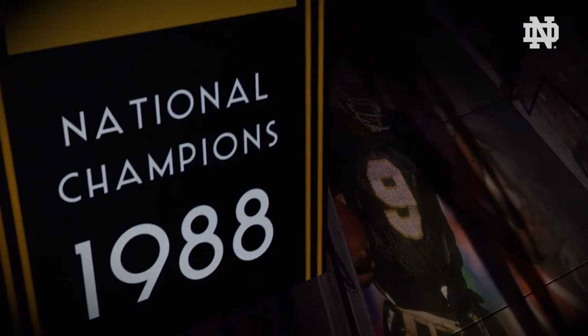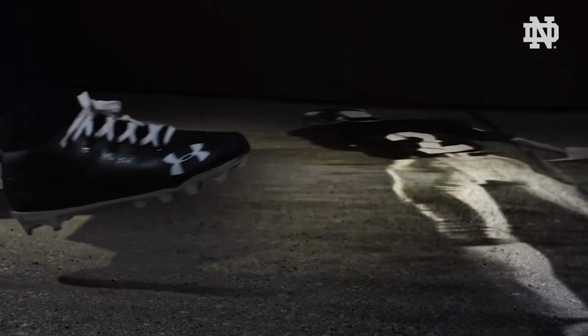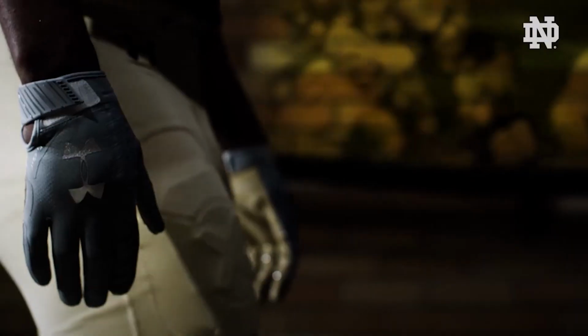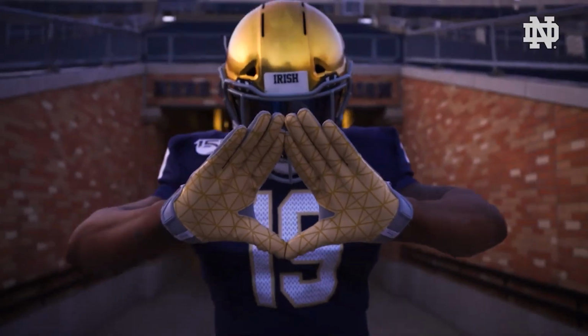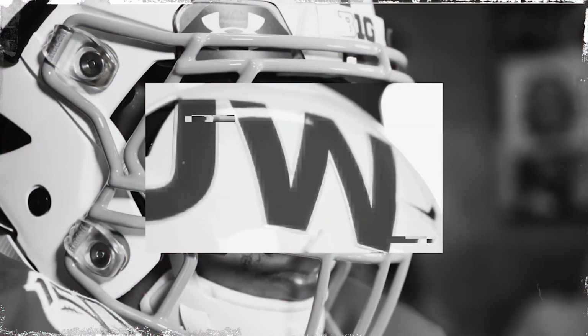A few weeks ago, my friend Cole Adams released a video on the Nike Pro Combat uniforms, and it got me thinking about some of my favorite college football uniforms over the past few years. This led me down memory lane and got me thinking about the throwback uniforms Under Armour released in 2019. While these may not blow many away, I have fond memories of these uniforms.